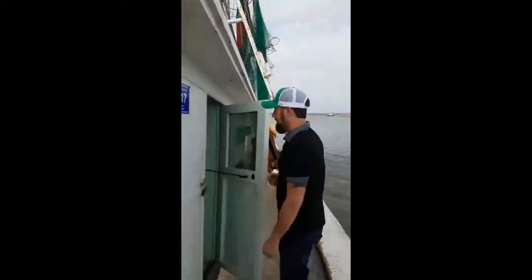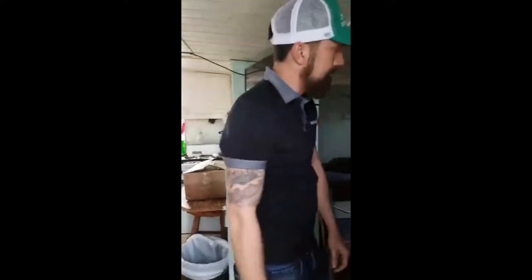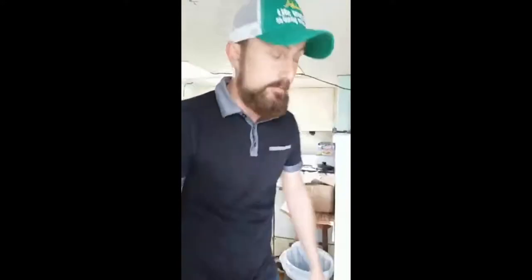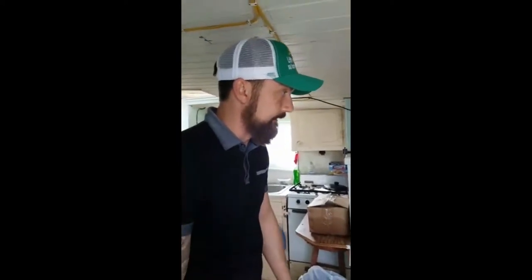Coming into the cabin. This boat's about 55 foot. There are larger ones, some of the boats are 100 foot, some are as small as 20 foot, but this one's about a mid-size, around 50, 55 feet. It does have a cabin.